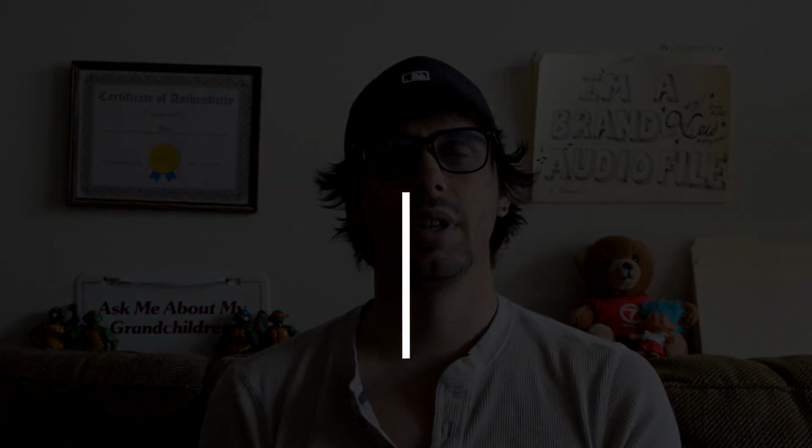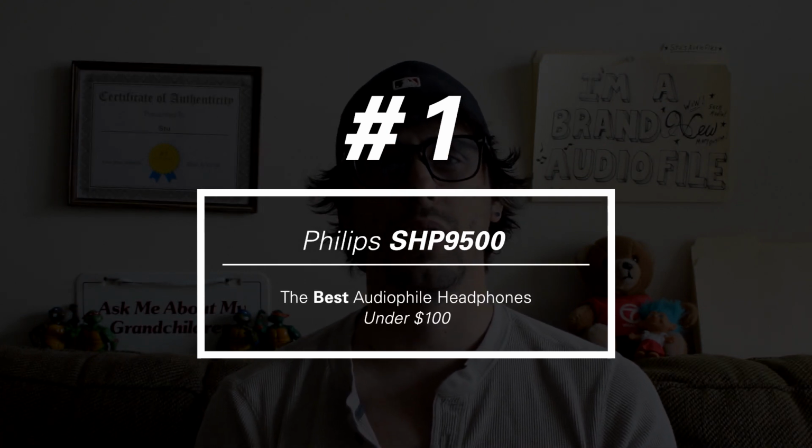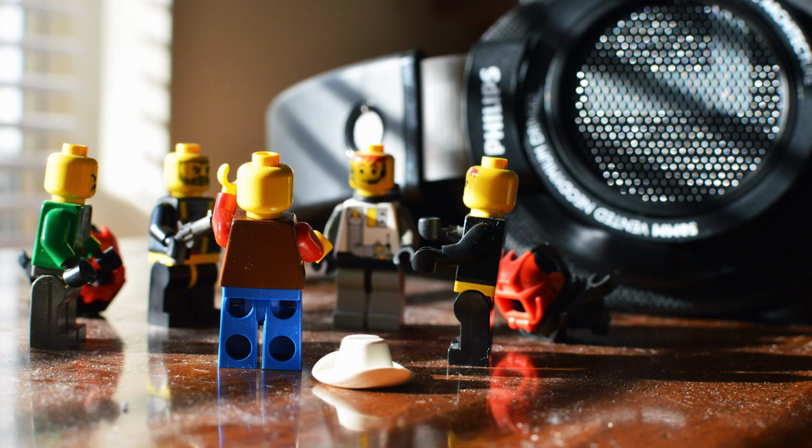The Philips SHP9500 is quite simply the best value in audio and has no business being under $100. If I had to wager, I'd place its value at around $200, to be quite honest. Most everything about it is perfect for its price, including the rugged build, incredible comfort levels, and an almost dead neutral sound outside of the sometimes peaky upper mid slash low treble that many audiophiles like to complain about.